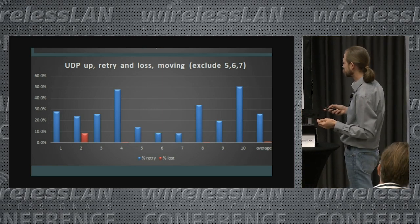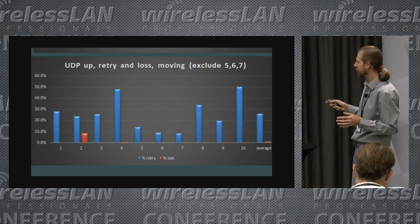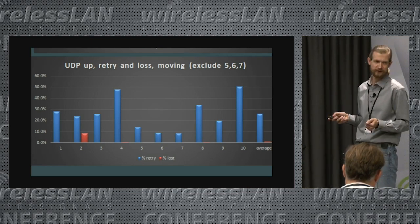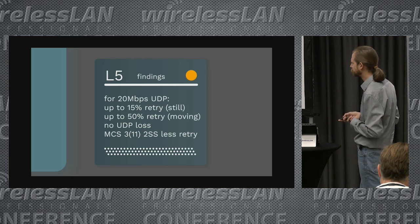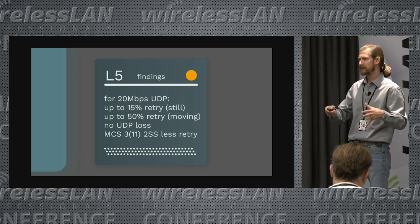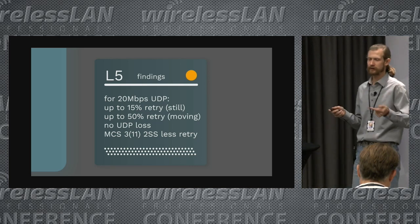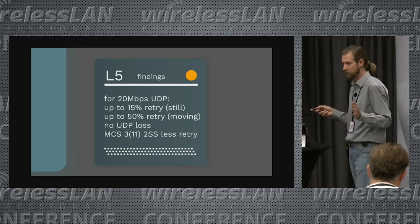There was no UDP loss, but the retry rate was up to 50%. Can we get better? I think no, in these conditions. So these are my findings. If we need to connect cranes with an HD camera on each, it's about 5 meg speed. How many cranes can we put on one access point? About 3. 4 is too much.